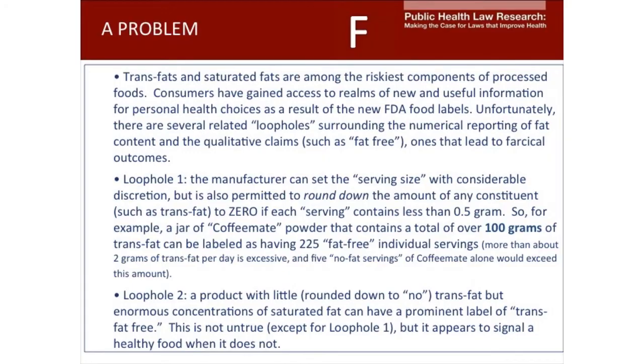A jar of Coffee Mate that can have over 100 grams in the big container of trans fat can be labeled as fat-free because it's divided into hundreds of tiny servings that have less than a half a gram in it. The other loophole, which could be fixed at the same time, is that there's a conflation of the trans fat and the saturated fat. You can advertise something as trans fat-free, which is not untrue, but if it's prominent enough, it makes people think it may also be saturated fat-free.